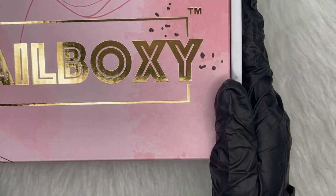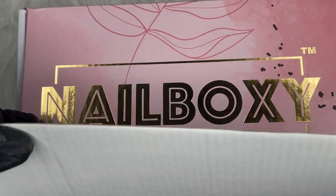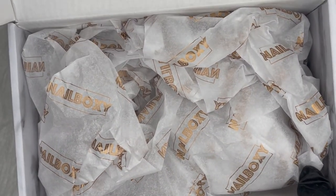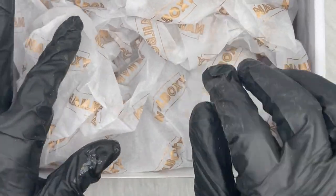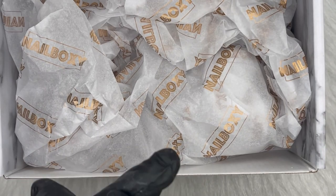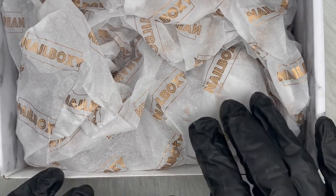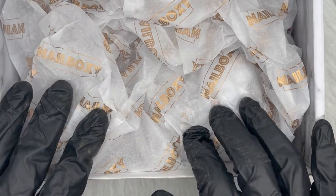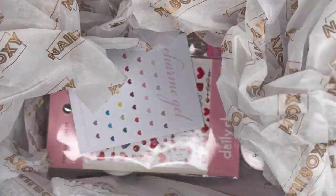Okay, so this is the Nailboxy that I got. This is for the month of Feb. It is a Valentine's Day themed box. And to be honest, I was not very thrilled about last month's box, so I had canceled it, but then I saw what they were going to be giving this month and I resigned up. I'm so gullible, I swear.